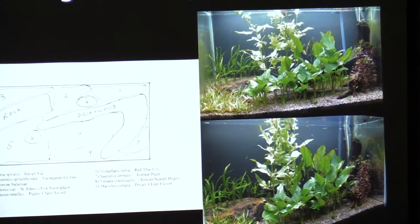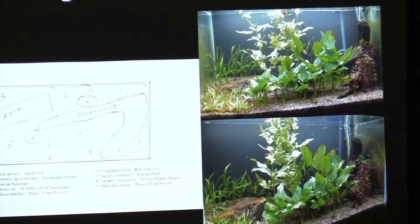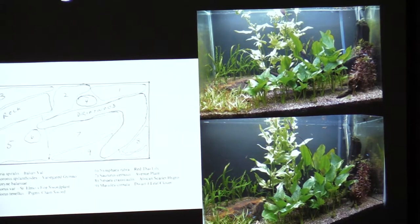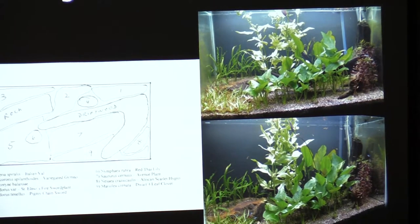You need to think about where your focal points are going to be. You want to use the golden ratio or the golden section. Roughly what that means is about a third of the way in from the ends. You never should have a focal point dead center in the tank. If you have that, you will unconsciously try to see symmetry in the tank. No matter how hard you try in a planted tank, it will never be symmetrical.